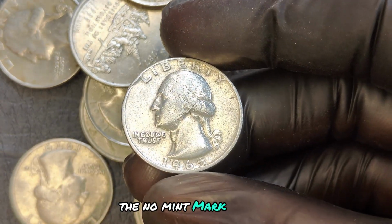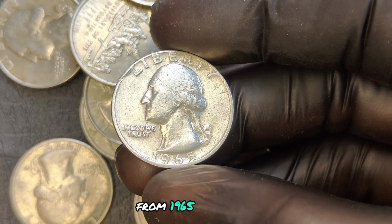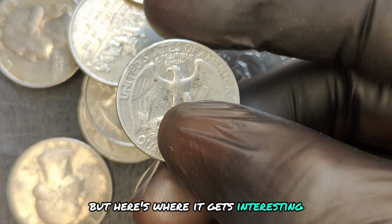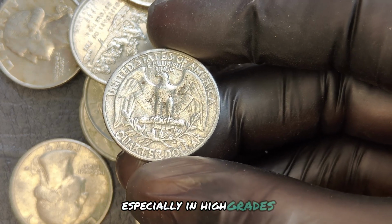The no-mint mark version means this coin was minted in Philadelphia, where they didn't place mint marks on coins from 1965 until 1967. But here's where it gets interesting. While most people saw this as just another coin, it would become a collector's item, especially in high grades.